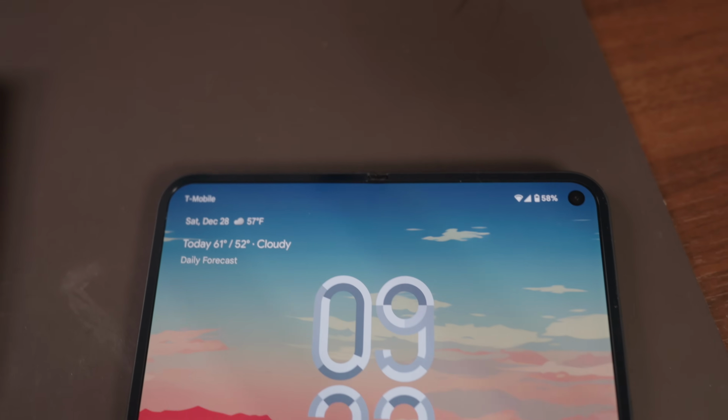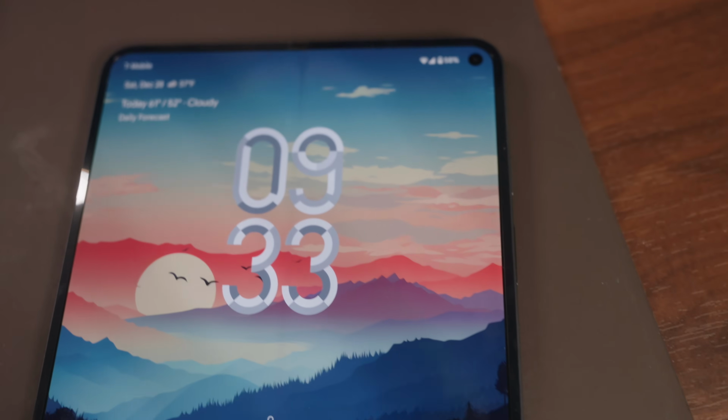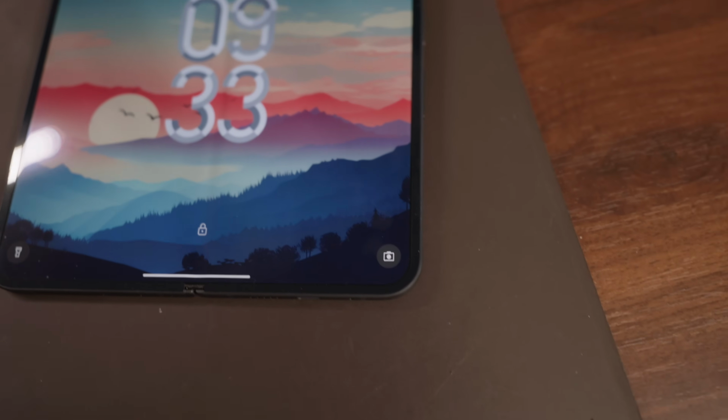So I find myself using this phone constantly. It comes with me all the time along with my iPhone 16 Pro Max, and I will continue to use it. So far, so good. I'm really happy with this purchase, and I think this has been a fantastic device.